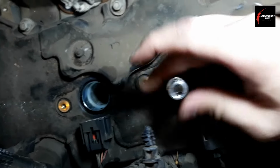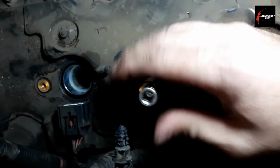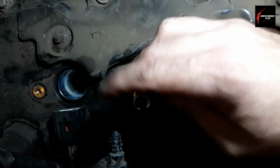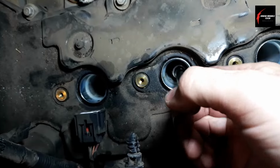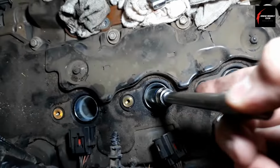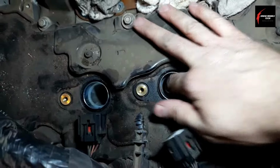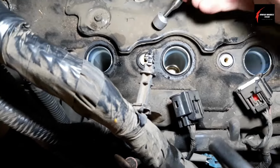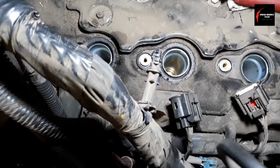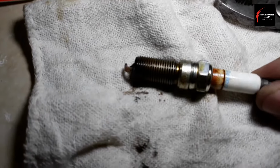And my socket doesn't have a magnet on it, so if I don't have a magnet real close by, once I get it completely loose, what I'll do is I'll kind of push like that and hold it up and try to see if I can get it to come out sideways. But I wasn't able to do it, so I've got to get a magnet to pull that out. There we go.